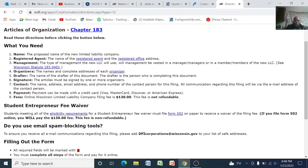You also need to provide the names and the complete address of each organizer. If you are 4 members, all of their addresses and the names must appear on the application. The drafter, if you have somebody who's helping you to do the application, their name should be listed, and they should say they're the ones who completed the application. But if you are doing it by yourself, you should write your name. The signature part, the articles must be signed by one or more organizers. If you are the only one, the principal organizer, you have to do it by appending your signature. The contact, the name, address, email address and phone number of the contact person for this filing. All communications regarding this filing will be through the email address of the contact person.